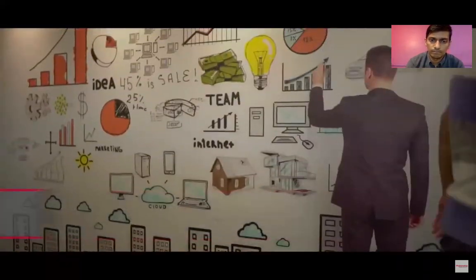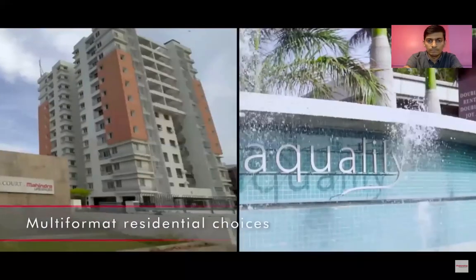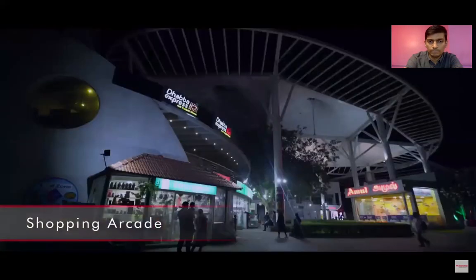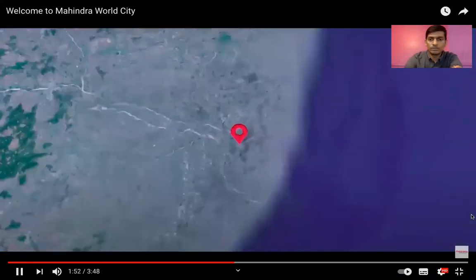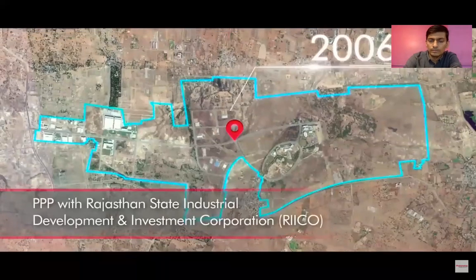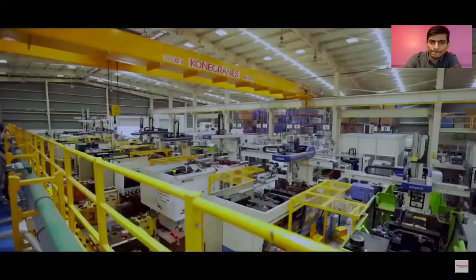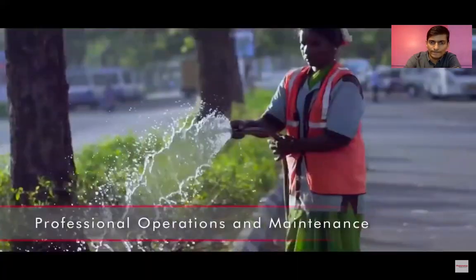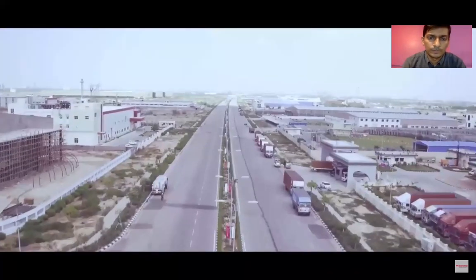Mahindra World City targets creating favorable conditions and infrastructure for businesses, thereby driving job creation and economic growth. Co-located residential and social infrastructure to provide a robust support system for people at Mahindra World City. Raises the quality of life through cultural events, sports, music fests, and much more. India's first integrated city, Mahindra World City Chennai, established in 2002, spans 1550 acres. Mahindra World City Jaipur, established in 2006, spans across 3,000 acres. At Mahindra World City, we provide a head start to your business. Our best-in-class infrastructure and services allows you to take your business from strength to strength. Mahindra World City offers a unique advantage of a special economic zone along with a domestic tariff area in the same premises.